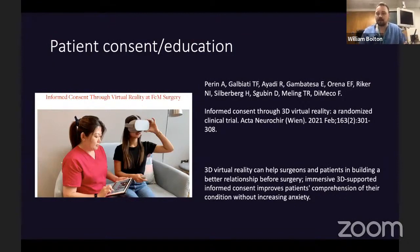But can we make it even better and use immersive technologies to actually show them what we're going to do, and maybe make them more informed, have a better understanding of their condition? And indeed, this RCT showed some positive results, which is great in terms of building relationships and supporting informed consent, which I thought was really interesting.